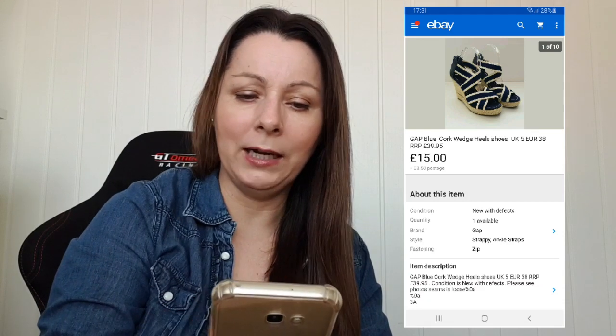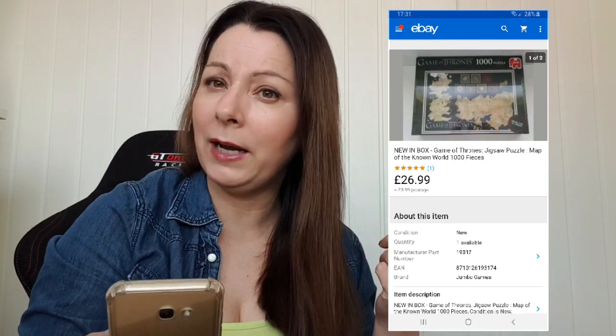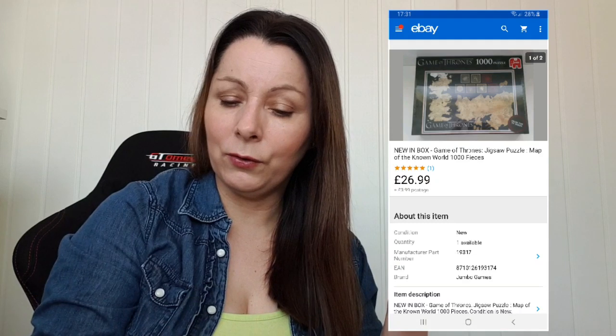Sold them for £15. This jigsaw I showed a couple of weeks ago. It was brand new, sealed, got it from the car boot. £3 I think I paid for it. Sold it for $26.99. So I was pleased with that. I keep saying pleased with that. I was pleased with that.